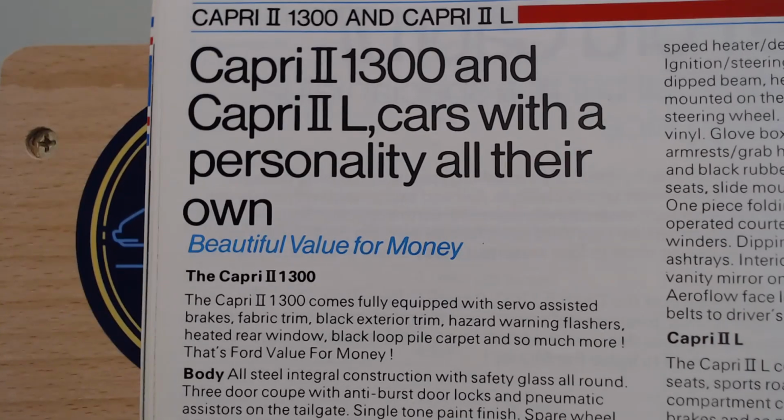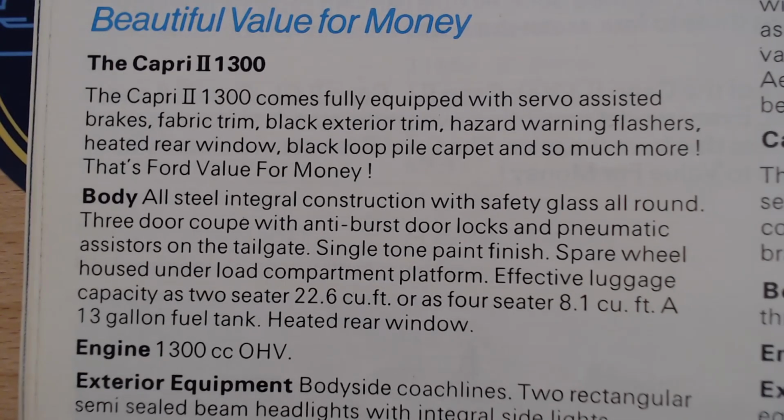So it starts by saying Capri II 1300 and Capri II L, cars with a personality of their own, beautiful value for money. And then this is very wordy, so I'm not going to read it all, but it starts by saying the Capri II 1300 comes fully equipped with servo-assisted brakes, fabric trim, black exterior trim, hazard warning flashes, heated rear window, black loop pile carpet, and so much more. That's Ford value for money.